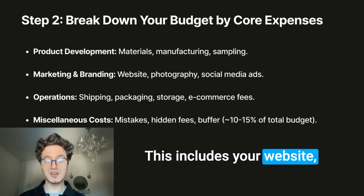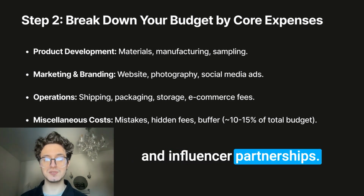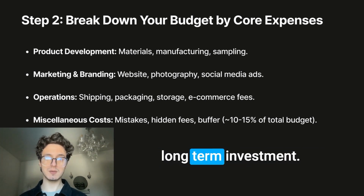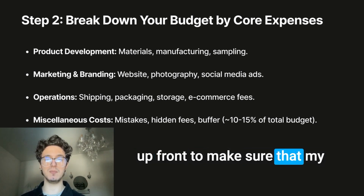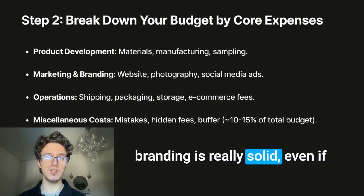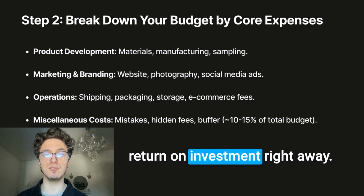This includes your website, photography, social media ads, and influencer partnerships. I see branding as a long-term investment. I'm willing to put more money up front to make sure that my branding is really solid, even if it's not going to result in a big return on investment right away.